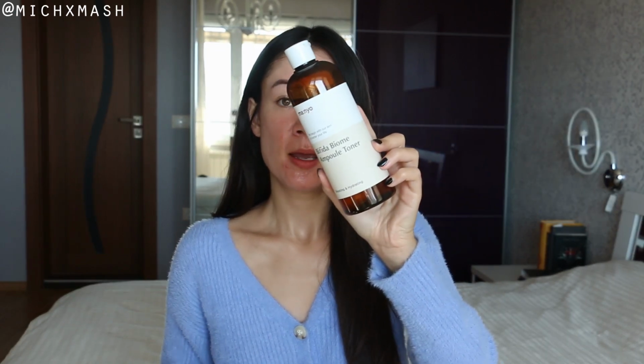After cleansing, I move on to a hydrating toner. For that, I've been using Manyo Bifida Biome's Ampoule Toner. I purchased this in my latest skincare haul. I've been using it day and night. So the first thing I do is remove all the excess water from my face with a face towel.